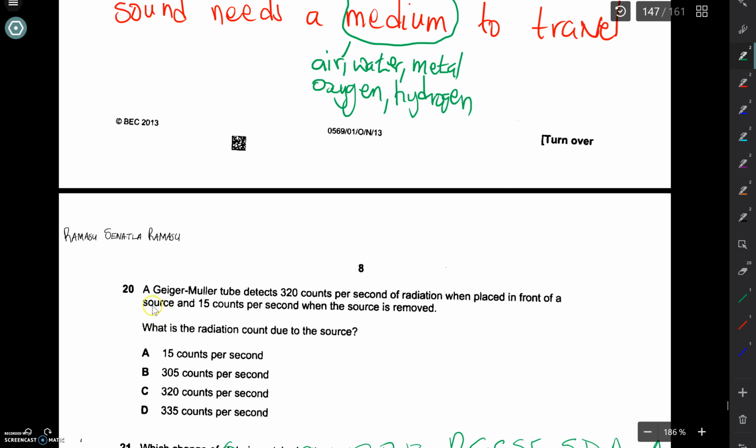Question 20 says a Geiger-Müller tube detects 320 counts per second of radiation when placed in front of a source, and 15 counts per second when the source is removed. What is the radiation count due to the source? Well, the GM tube counts 320 counts per second when placed in front of a source, and 15 counts per second when the source is removed.